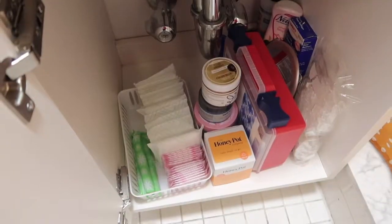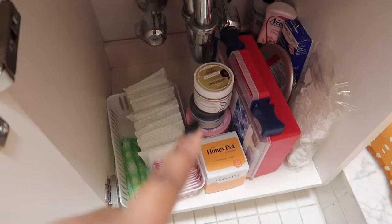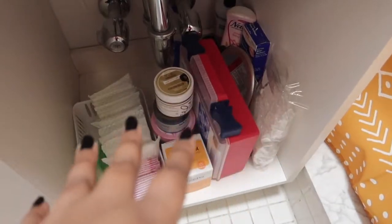And going down, I do have storage down here. So in here I have hair color, hair products I don't really use. I like the Honey Pot wipes. I have pads, tampons, panty liners. This is my first aid kit, of course, a mirror for when I do my hair in the shower, shower caps, extra band-aids, and just random stuff is back here.